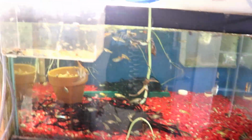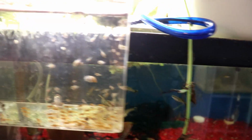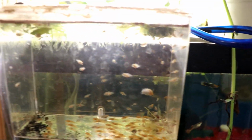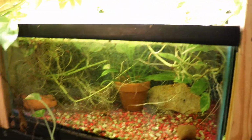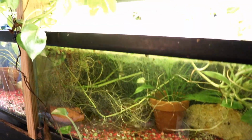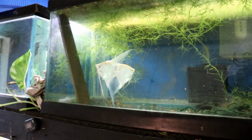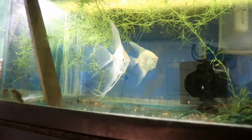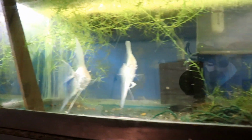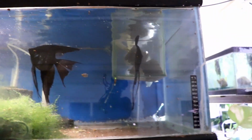Here we got some more guppies, and in here we've got some bristlenose, and then we've got some electric blue acara babies that are growing out. Some more guppies there. Up here we've got some breeding angelfish. These guys have a cool fin pattern. He's got quite a few angelfish that are breeding. Here's a black pair.